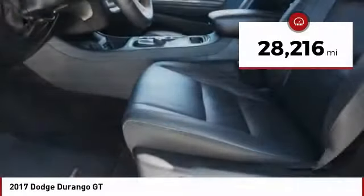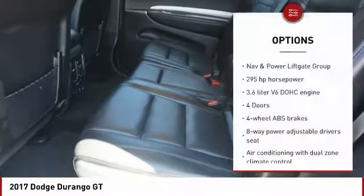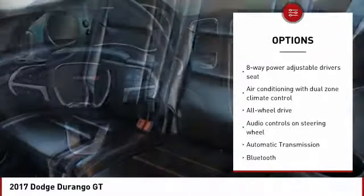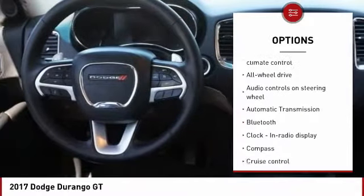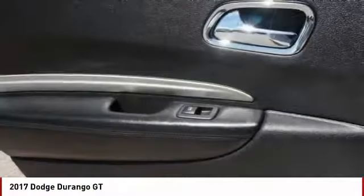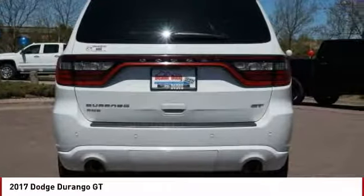This vehicle has less than 30,000 miles. Here are some of this vehicle's great options. Remote engine start, traction control, all-wheel drive, Bluetooth, passenger airbag, automatic transmission, driver airbag, tilt and telescopic steering wheel, cruise control, trip computer. Is love at first sight really possible?